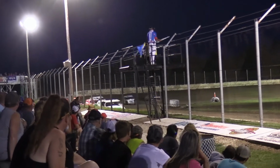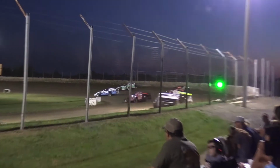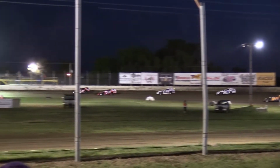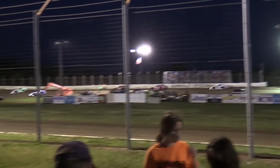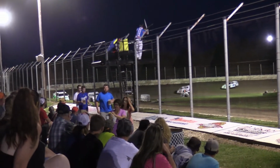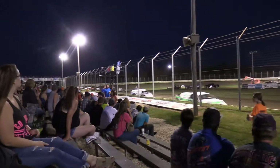Calvin Iverson from the third place spot. Cross flags in the air off of turn number four, four-eight-four to go. Dereck Ramirez.